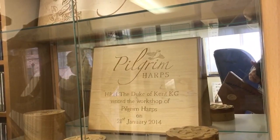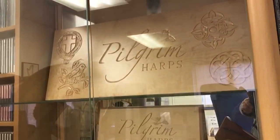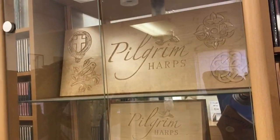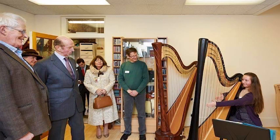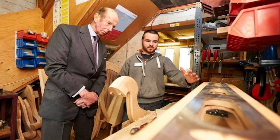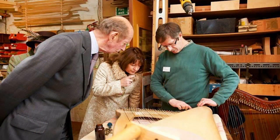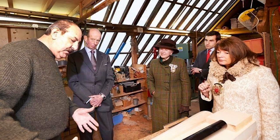Pride of place in the cabinet is this plaque that commemorates the very exciting day that His Royal Highness the Duke of Kent paid us a visit. And we were so flattered not only that he wanted to come here, but also that he had taken a lot of trouble to find out about us and the workshop prior to his visit. And we were very impressed by the knowledgeable questions that he asked us.